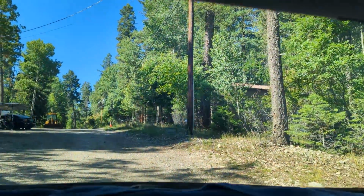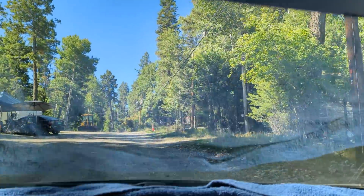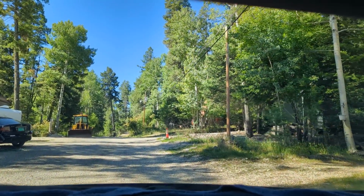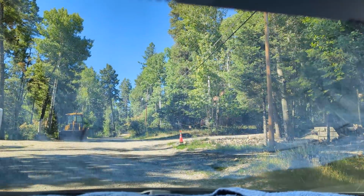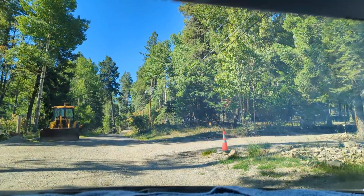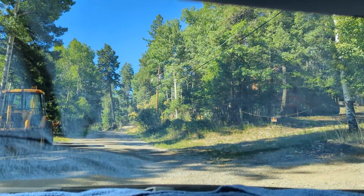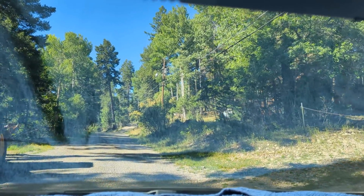$500 a month. I pay $1,500 for 7 months if I want to be here 7 months. And these people pay $500 a month. So who's got the better deal? I think I do, actually. I mean, I like my place out there. But this is not bad. These sites are fairly big and private. Yeah, I could certainly stay here. But I don't need to.